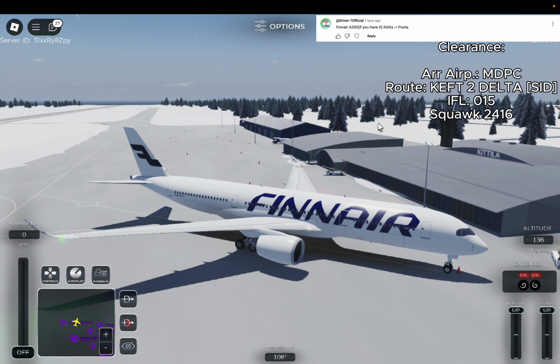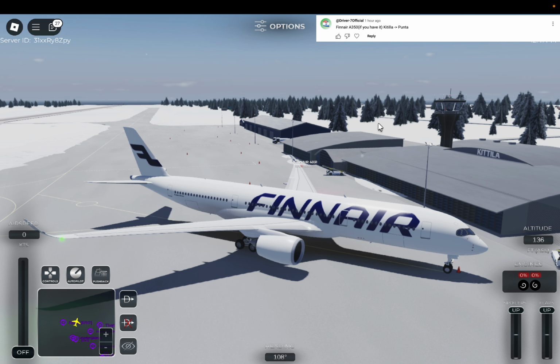You are cleared to Punta Cana, Medicave 2 Delta departure, flight plan route, climb 1500, and squawk is 2416. Copy that, Finnafazer 31, cleared to Punta Cana International Airport, initial flight level 1500, squawk 2416, can you repeat the departure ship, please?